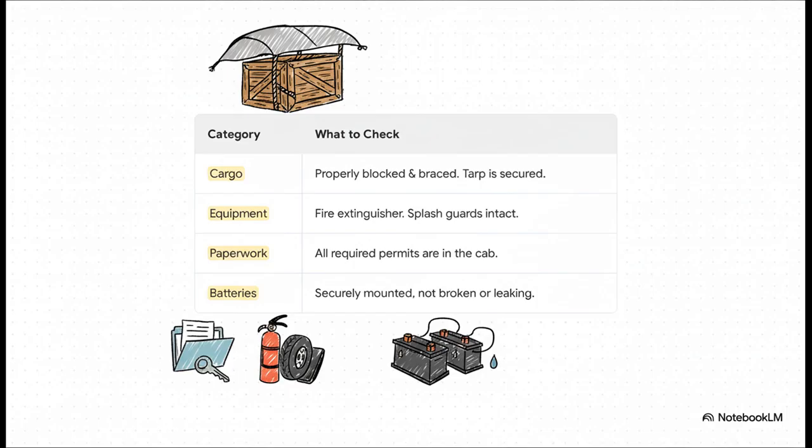Is the load properly blocked and braced? Is your safety equipment, like that fire extinguisher, good to go? Do you have all your permits in the cab? These are not minor details, believe me. An unsecured tarp or missing paperwork can get you pulled off the road in a heartbeat.